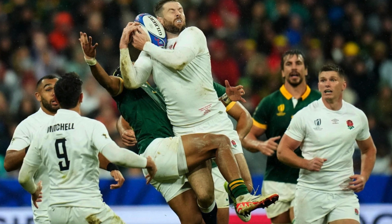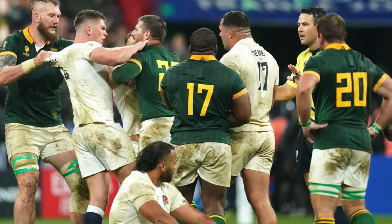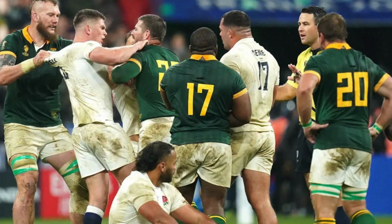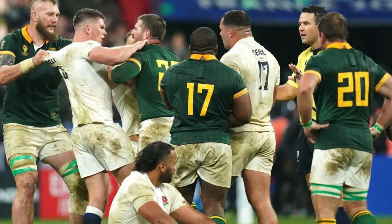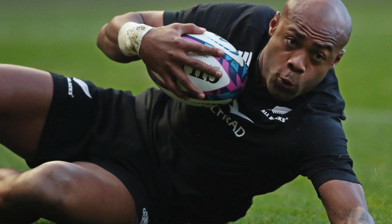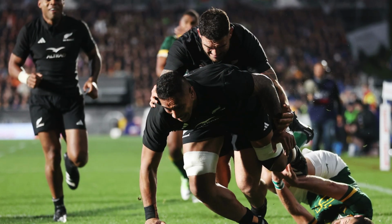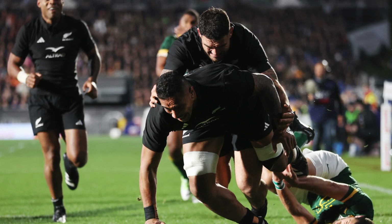In that game, they really focused on making the game as messy as possible and as tight as possible, and I think that's going to be key in this New Zealand game. Because if they give New Zealand a lot of counter-attacking opportunities, I mean, we all know what New Zealand is known for. They can score from absolutely anywhere on the field.